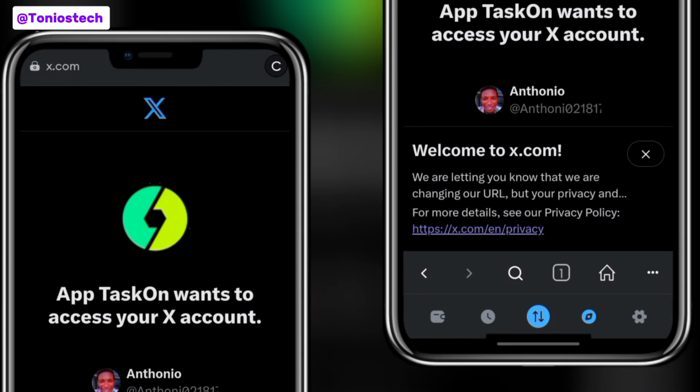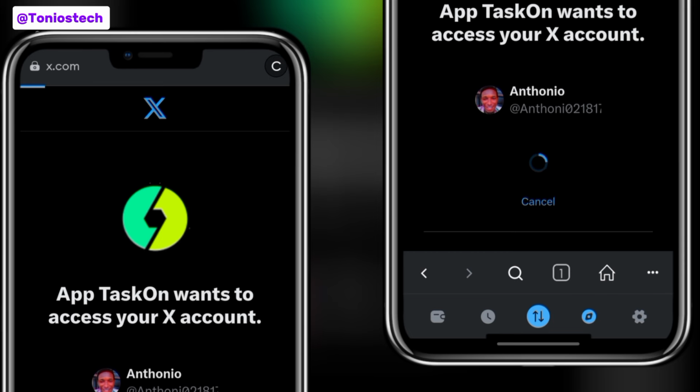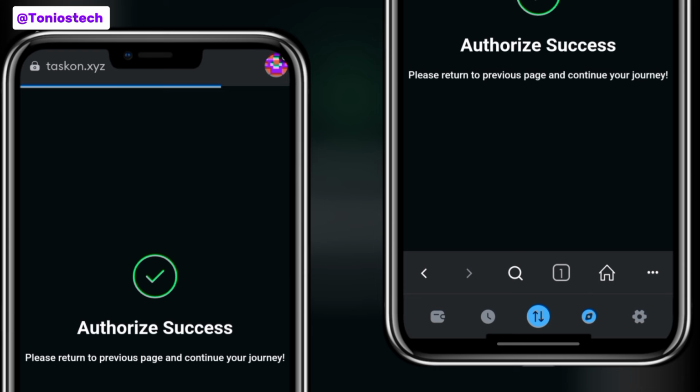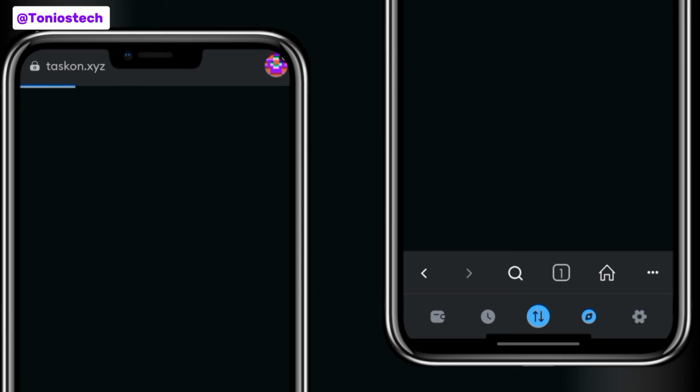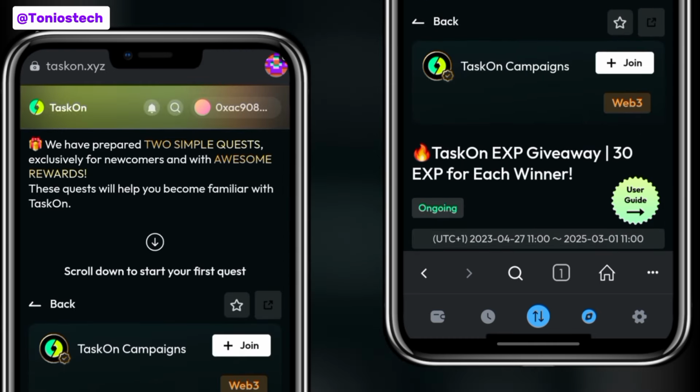Once logged in successfully, the next thing is to authorize the app, that is this TaskOn, to be able to access my Twitter. So I have authorized it, and it automatically redirects me back to the TaskOn page, because we are using this TaskOn to complete the task for Colend. So now that I have authorized, it has taken me back to this page, and all I simply have to do is scroll up to see if that task has been checked.